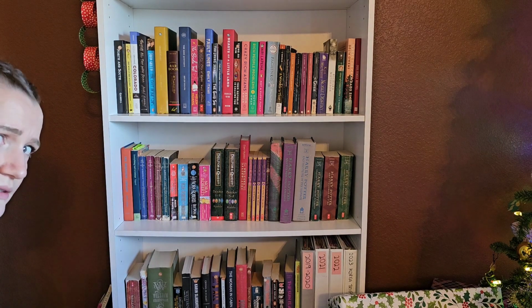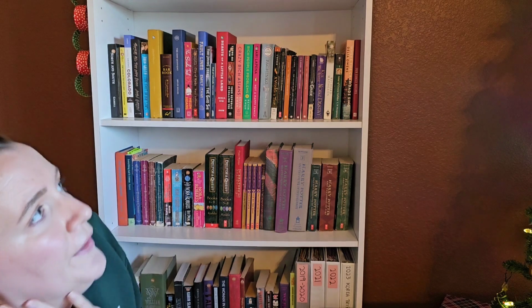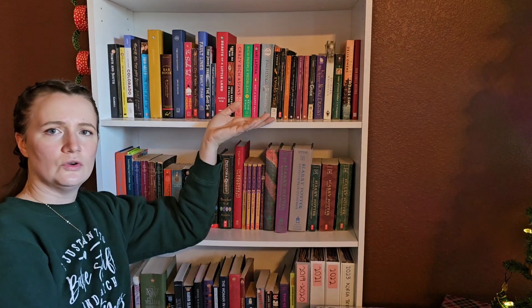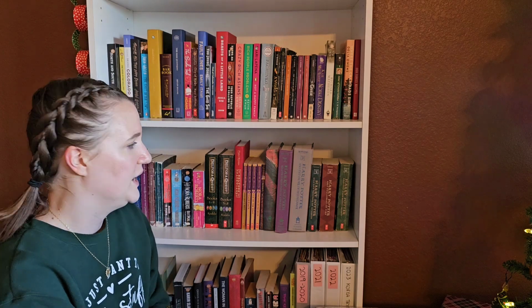That was depressing. So the project that I've been working on this past couple of weeks is reading all of the children's books in my bookshelf that I have not read. I just figured that my bookshelf is full. As you can see, it's 100% full. They are absolutely smashed in there. I cannot get any new books.